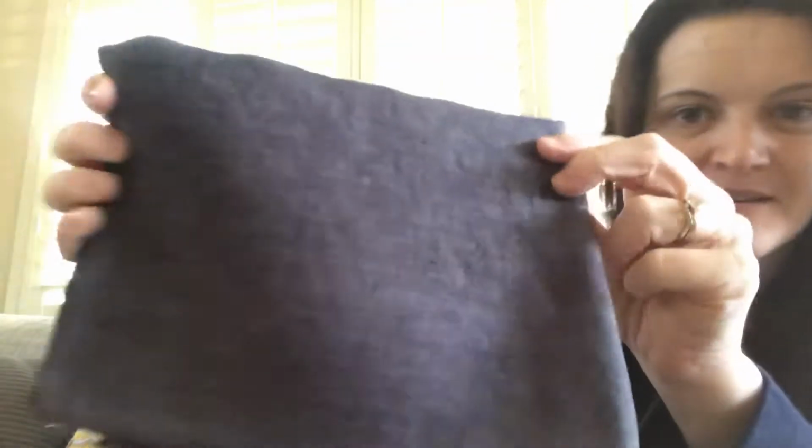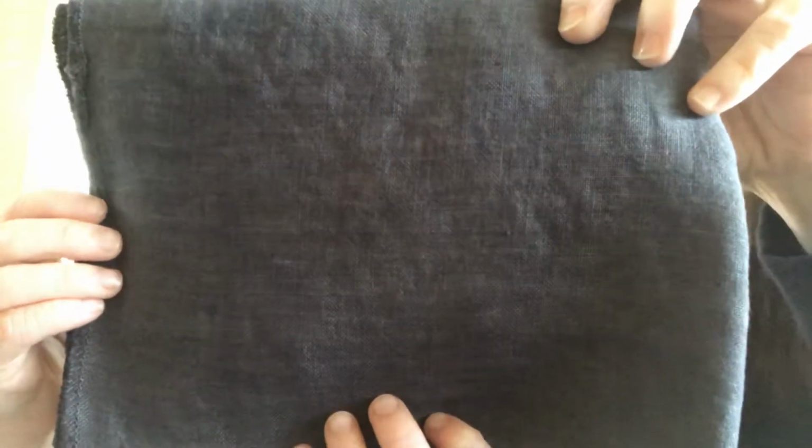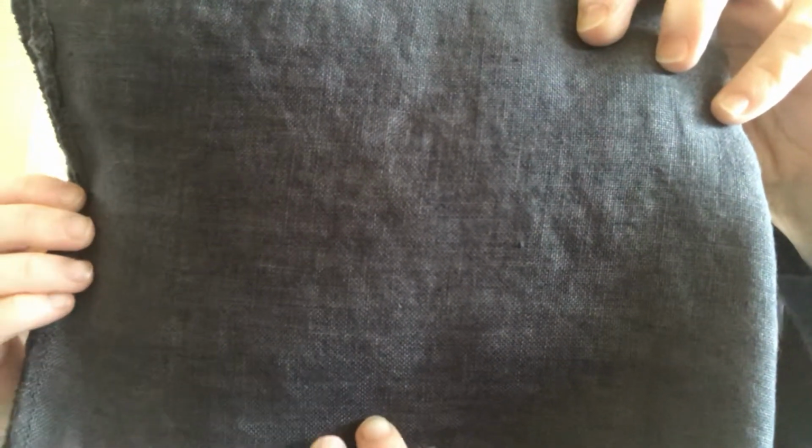Then last weekend when I went shopping with Amelia and my sisters to our local store, they surprised Amelia by showing up there. So I got this fabric. It's really dark. Do you want to explain what it is? You can just read off the back there. It's 36 count Weeks Dye Works Gunmetal.